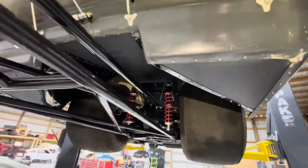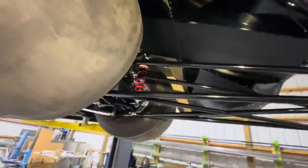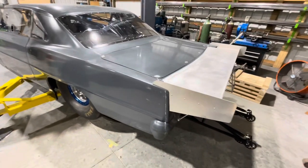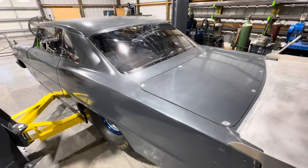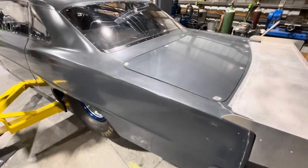You can see the floor in it, for the trunk floor. Here's the top surface of the back of the car. Again, the McAmis wing. It does have the McAmis fiberglass body, just as it came from him.